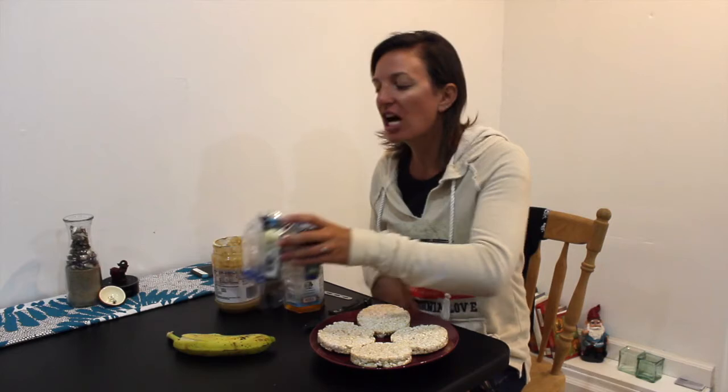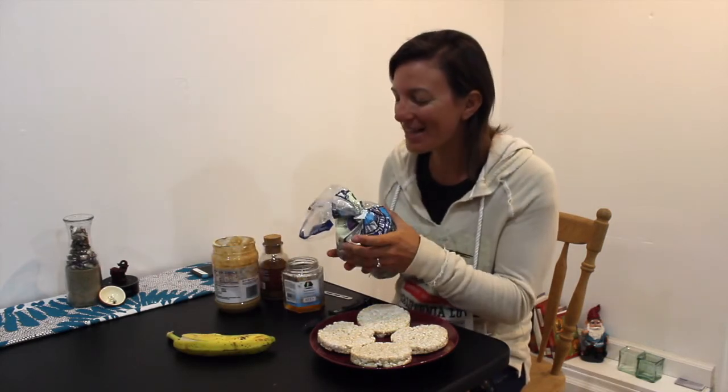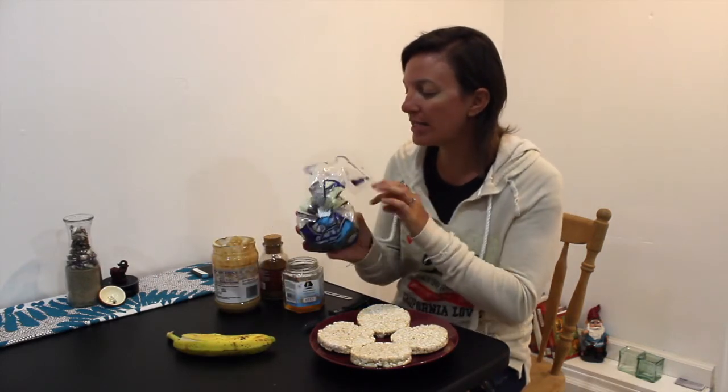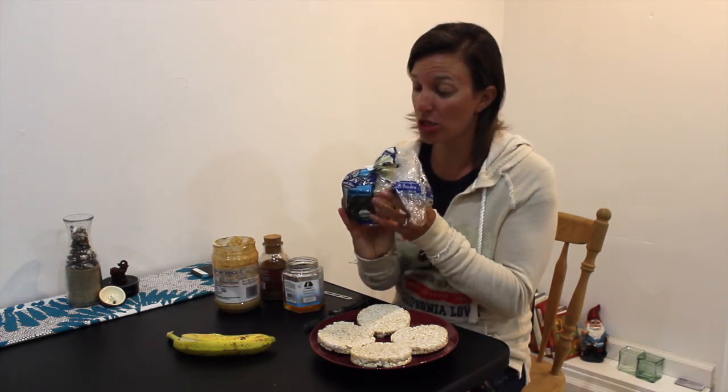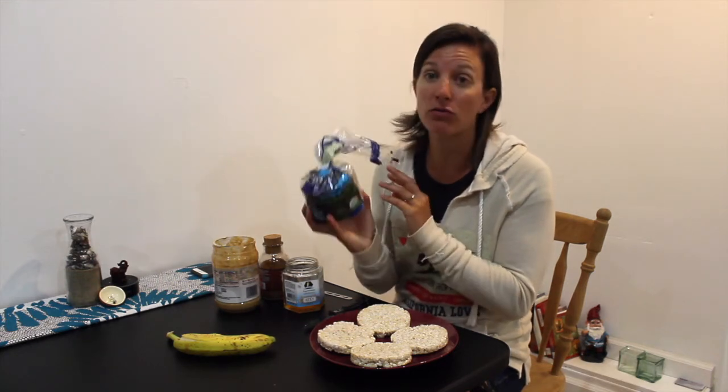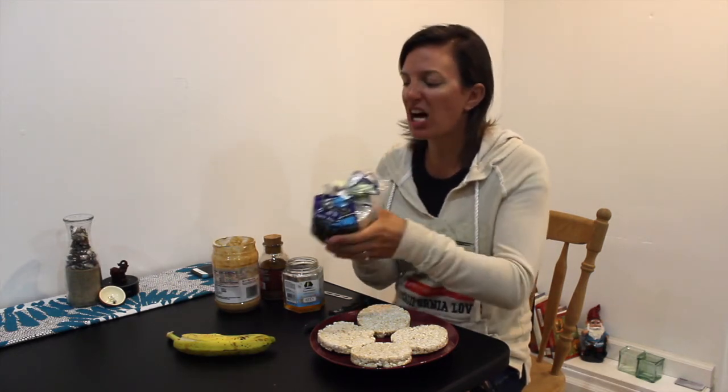First you just need some rice cakes. Make sure you choose a higher quality rice cake. This one here is brown rice, so the only ingredient in here is organic whole grain brown rice. So just make sure you choose a higher quality one. And they taste better too. Better for you, and they taste better.